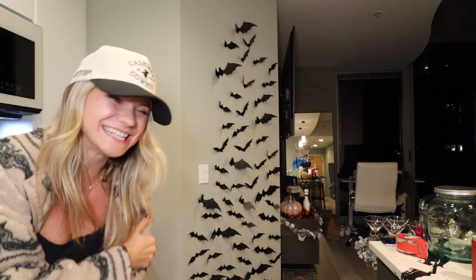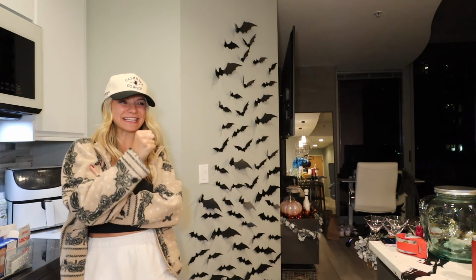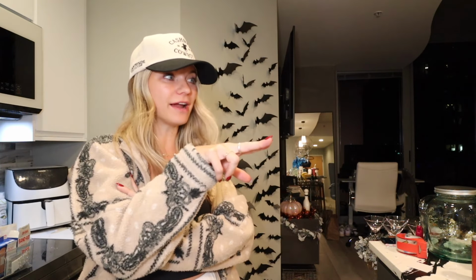It's freaking bats in here now, and I think that this just really adds to the spookiness of this place. I can't wait until I don't have any of my clothes hanging to dry here anymore, and so then I'll probably be able to get a better look when all the counters are cleaned off too of kind of what it looks like in here, and if I'm going to be hanging the witch hat.